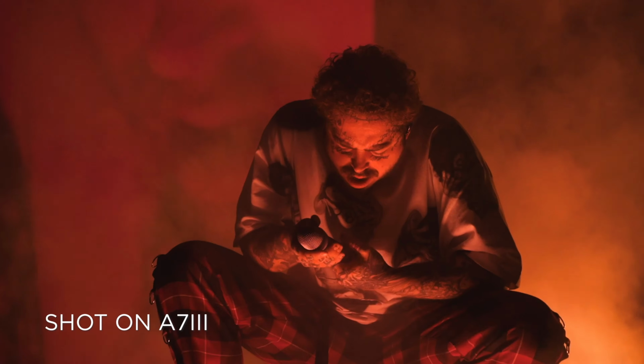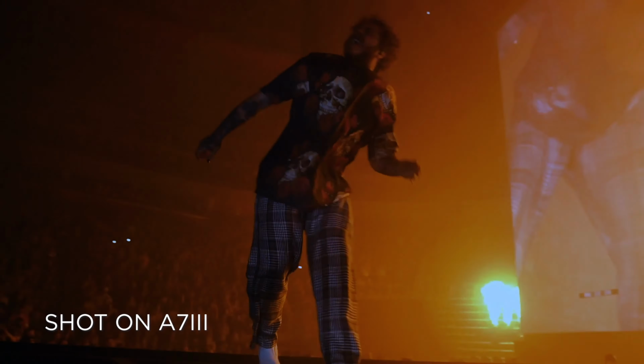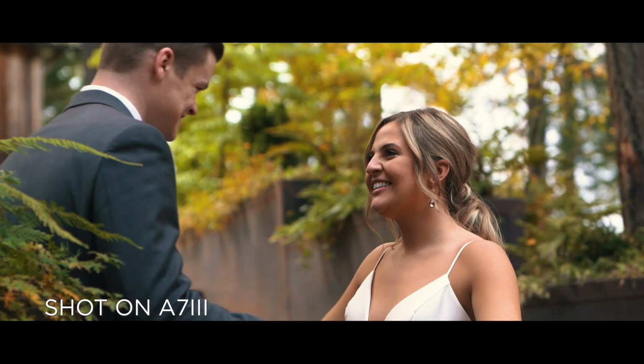Right now, the A7 III, we only get 4K up to 30 frames a second, which is definitely a limitation for content creators. I know personally for my concert edits or my wedding films, I would love to be able to switch everything over to 4K, but for those shooting situations, it's a necessity to have at least 60 frames a second so I can slow things down in post.